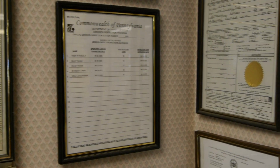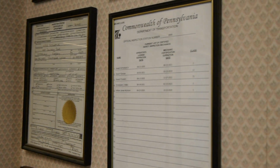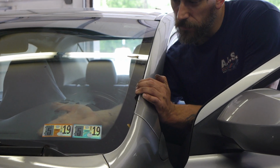The shop keeps a log of all inspections and is inspected once a year by a state auditor. Remember, having your vehicle regularly inspected ensures your safety as well as the safety of the other drivers who share the road with you.